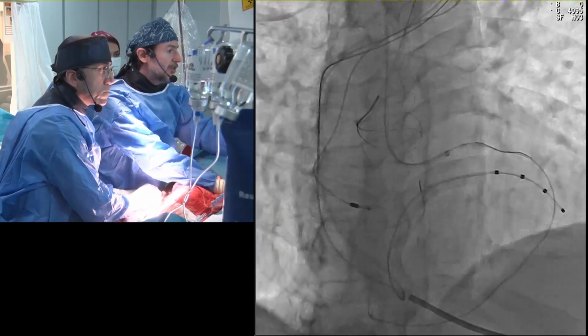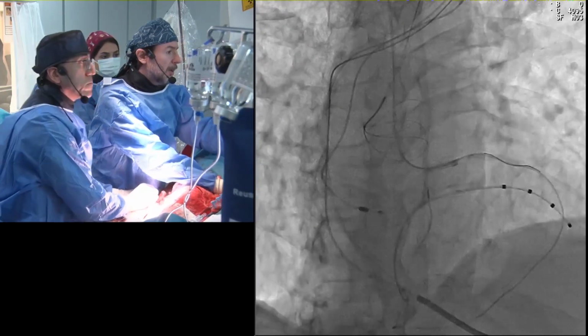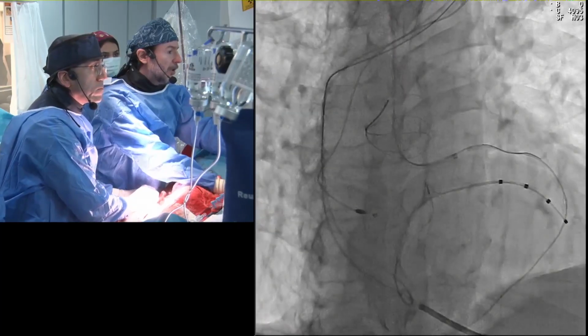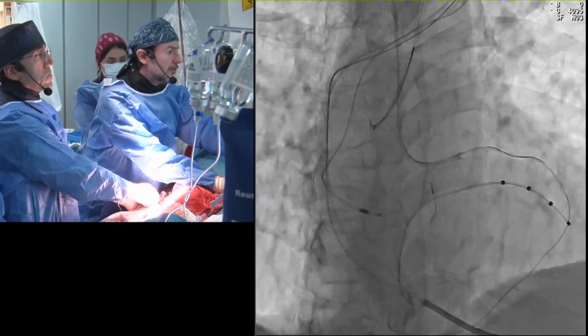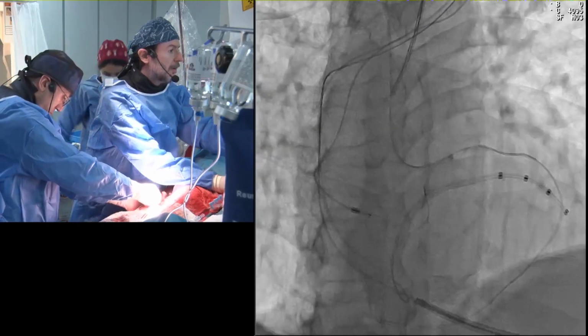The RG3 is not floating freely, you know, not going through. So probably the brachiocephalic region would be okay, a more upper portion.